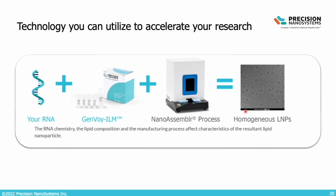So how can you utilize our technology to accelerate your research? You can encapsulate your RNA in one of our Genvoy ILM lipid mixes and the Spark instrument to achieve a homogeneous lipid nanoparticle formulation. This will significantly improve your workflow, reduce your hands-on time, and increase your overall efficiency.